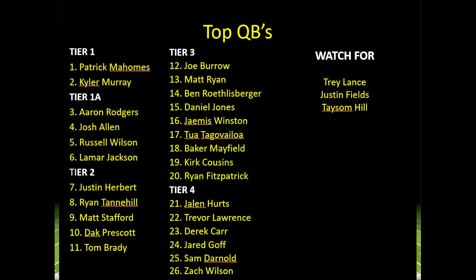These guys are all ballers. These guys can run it. They can sling it. They can throw for 3-4 touchdowns, and you won't blink an eye. Lamar Jackson, you might, but he just runs for so many yards that he's worth making it into the 1A. So between Rodgers, Allen, Wilson, Jackson, if you like any of those quarterbacks, like I said, 3 through 6 there is arbitrary. You can put in whatever order you like, but that's your tier right there.